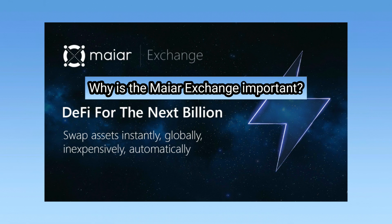Why is the Maiar Exchange important? The Elrond ecosystem has 200+ partners. With the launch of the Maiar Exchange, the ESDT version of their tokens can be deployed in liquidity pools and expand access for their community. This will generate adoption for the Maiar Exchange, volume, and generate more transactions on the Elrond blockchain, increasing demand for EGLD in the process.